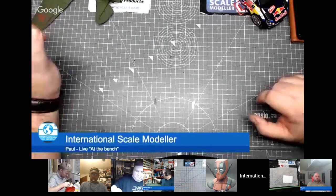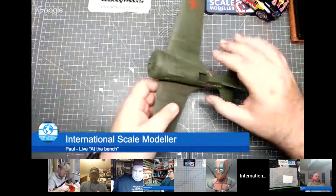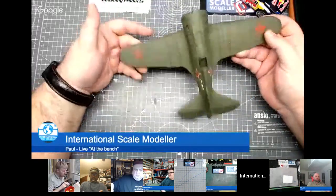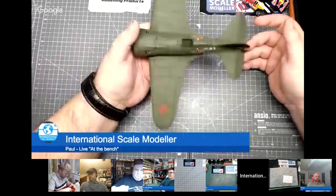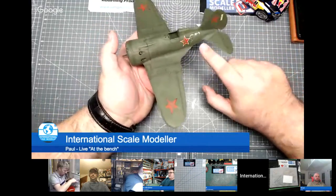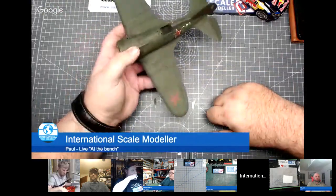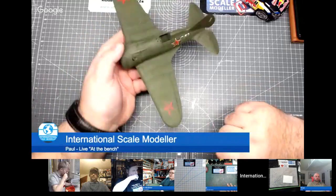And for my Polikarpov buddy build over Christmas, which we started, I think it was about a week ago, this is my build, very nearly done. Again, as we're all building the same kit, this is ICM's 1/32 kit. And to try and differentiate them a little bit, I decided just to wreck the decals a bit. So I got the 27 on the back, took most of it off as if it's been a repurposed, reused aircraft. That's the same on both sides. Chipped some of the stars on the side, the wings, and on the tail.